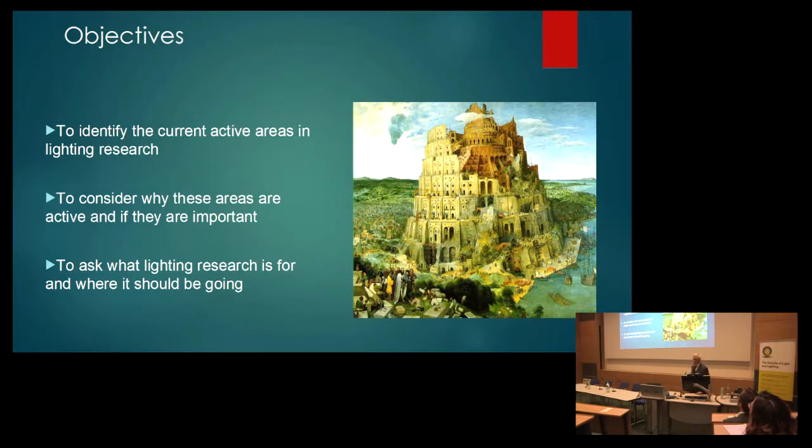And for those of you with a classical or biblical education, this is the Tower of Babel, where it's been constructed by builders who didn't speak to each other. And as editor of LR&T, it sometimes feels like that.